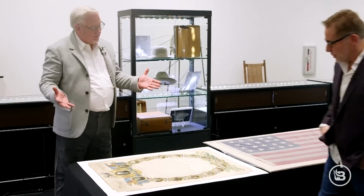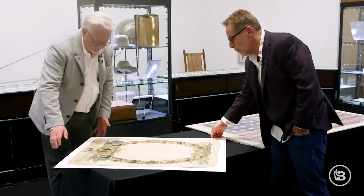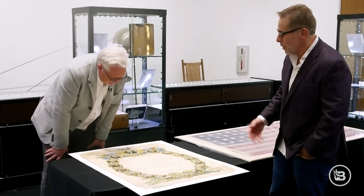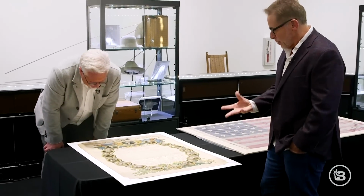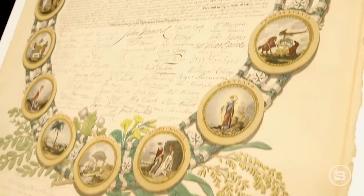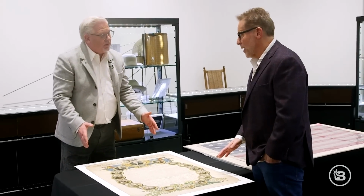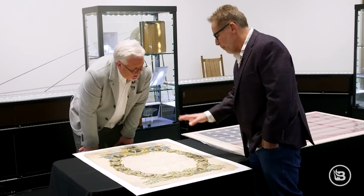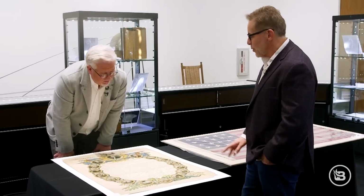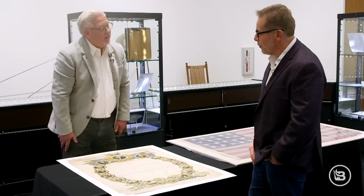This is a Binns Declaration of Independence. There were two well-known versions: there's a stone copy, which is an exact copy of the Declaration of Independence, and then Binns at the same time decided to do a more ornate version, an official printing. This is the one that hangs in the Supreme Court. And this one was hand-colored. Of all the things my client owned, his two favorite things were a Washington painting and this. He had them side by side in his collection for 30 years.